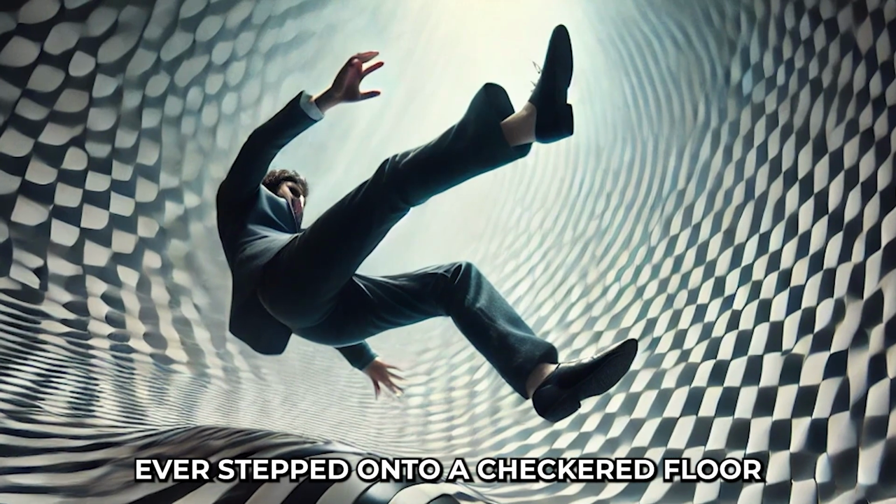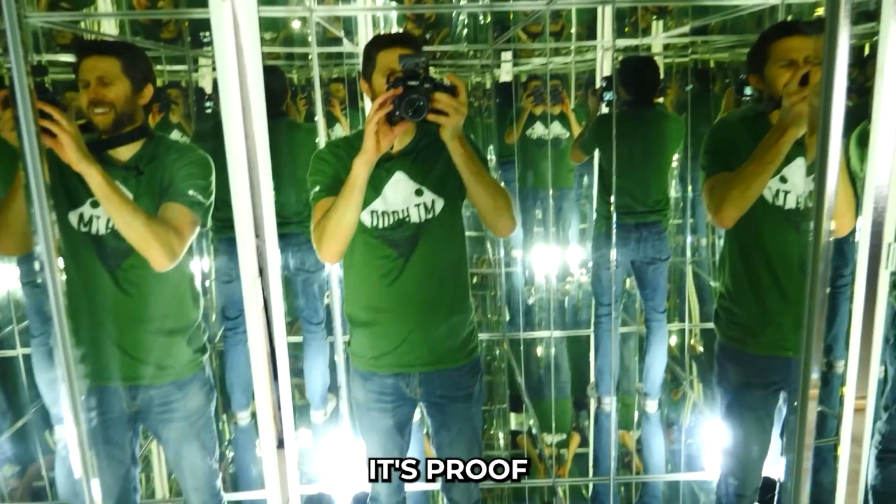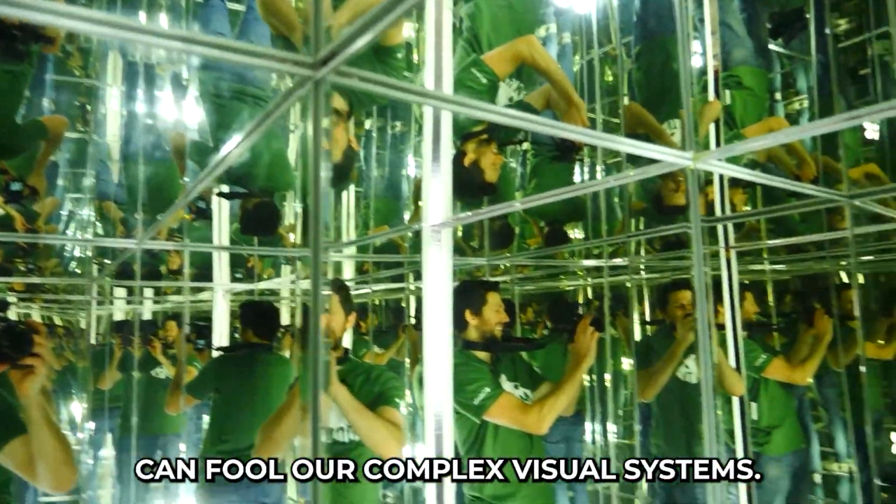Ever stepped onto a checkered floor and felt off balance? That's this illusion playing tricks on you. It's proof that even simple patterns can fool our complex visual systems.